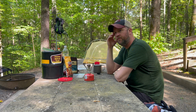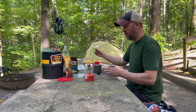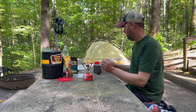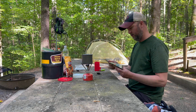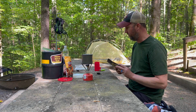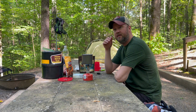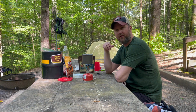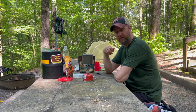So yeah, I'm just gonna cook some dinner here, and then I'm going to take a nap. So that's my first order of business, and I'm gonna do the old Packet Gourmet bacon burrito for the first night, and snack, and just chill. So supposedly there's a lot of bears in this campground, so I gotta keep an eye on things. So talk to you soon.